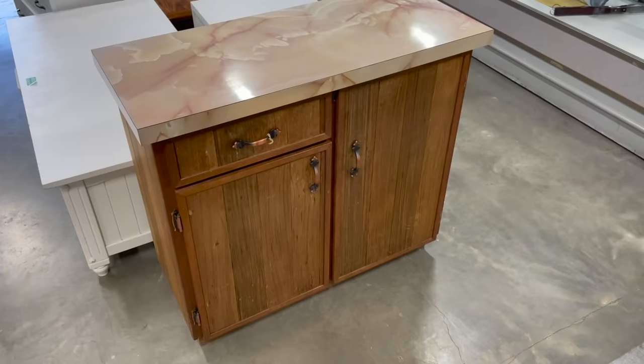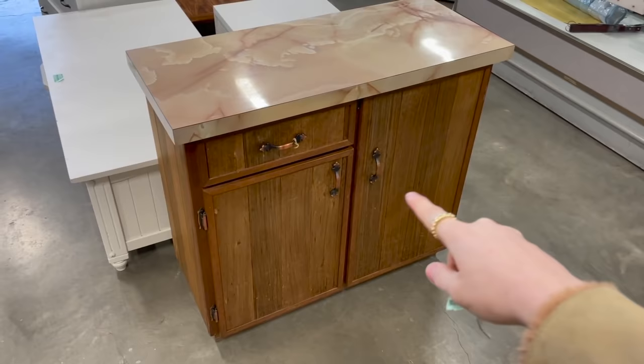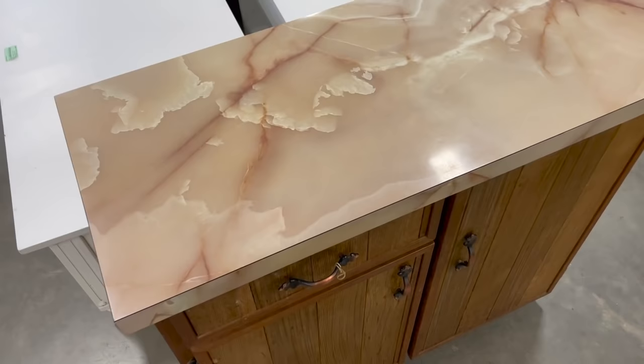It is absolutely perfect. I am gonna paint this, the wood here, but I just love this top. Oh my gosh, I'm so excited. I bought it. I don't know what I'm gonna do with the other vanity that I already have, but I got another one.